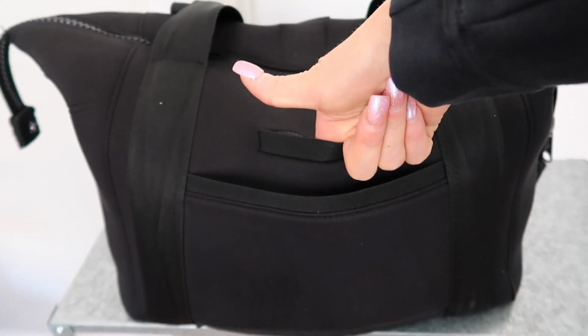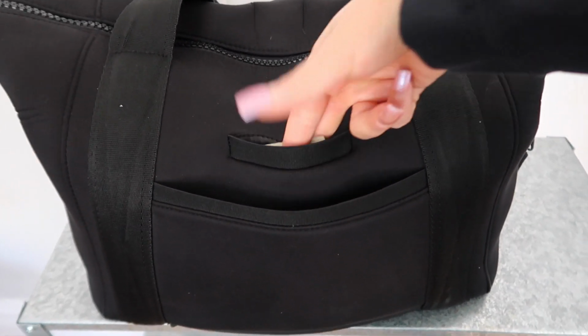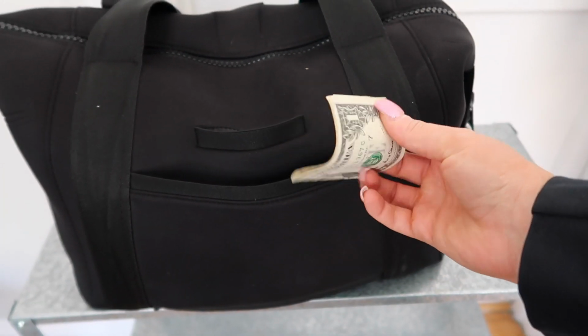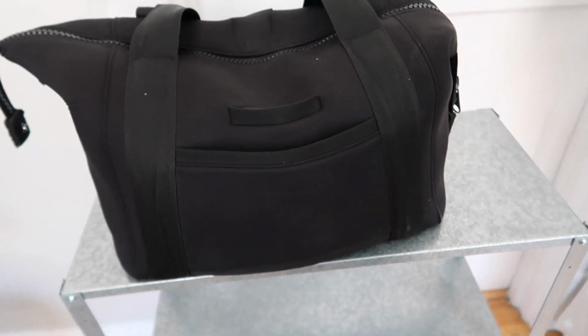It also has a pocket right here, which I always put my wings in when I'm doing laundry and I don't want to lose them. I slip my wings in there. I also keep singles in here for shuttle drivers. When we get picked up from the airport by a hotel, it is customary for each crew member to tip at least $1 for their luggage. So it's really nice to have singles in that little pocket.